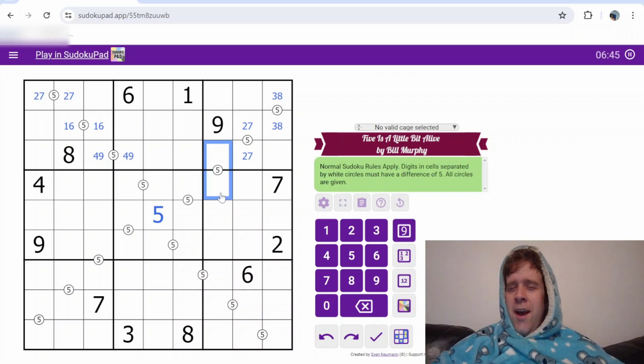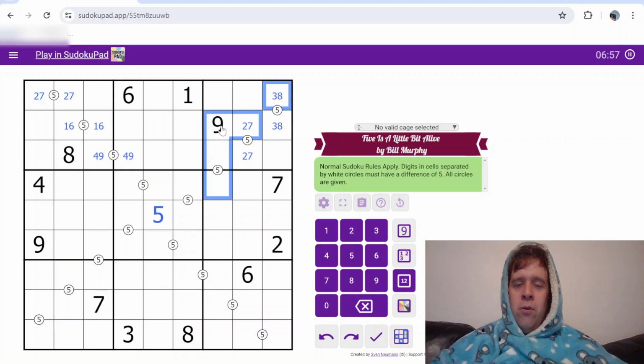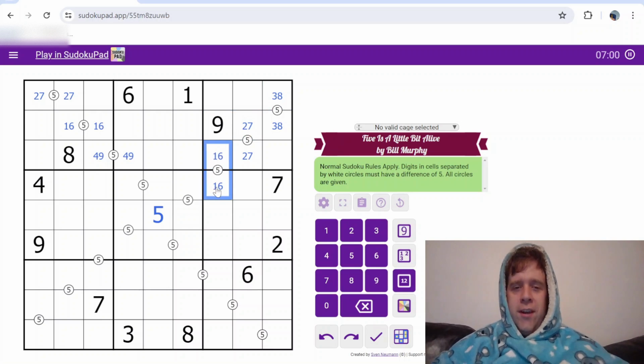If you're like, is that how you scan? Is that how you do puzzles quickly, Bill? Yeah, I kind of chunk information. So here in this puzzle, I'm only looking to figure out what the big numbers are. So this one can't be 8, 7, or 9, so it must be 1 and 6.